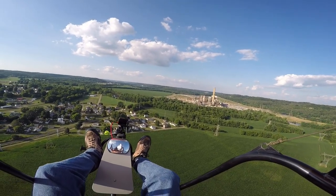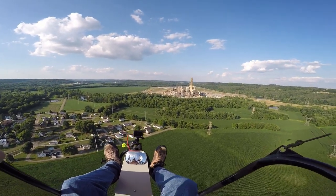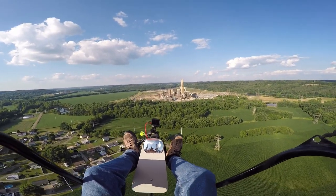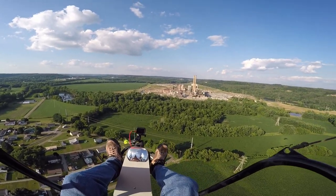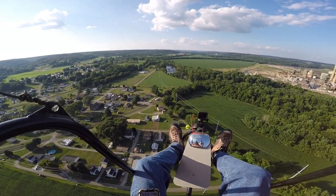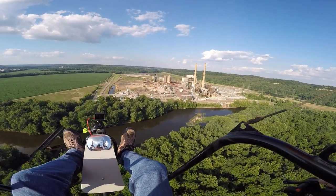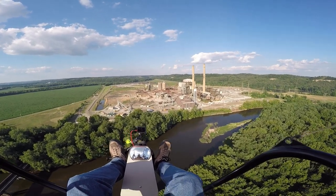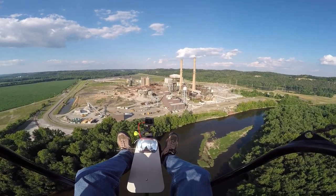Over by those cones are a bunch of birds just circling. They look like vultures just circling those cones. So, probably will not go between them. Get a little bouncy over here. Yeah, I don't know if you can see all the buzzards flying around these cones here, but there's plenty of them.